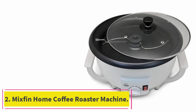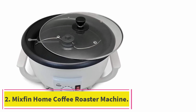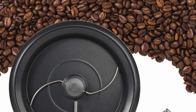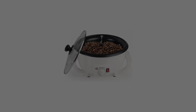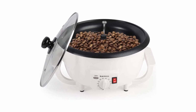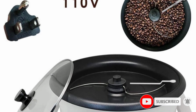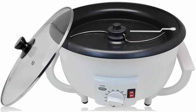At number 2. Mixfin Home Coffee Roaster Machine. Mixfin's home coffee roaster not only has one of the largest bean capacities you can find, it's also one of the most affordably priced machines out there. It holds a whopping 750 grams, roughly 1.6 pounds, of your favorite coffee beans. Customers give the item especially high marks in durability and value for money, suggesting that it's a sound long-term investment for coffee lovers who want to craft their favorite caffeinated drink from step 1.